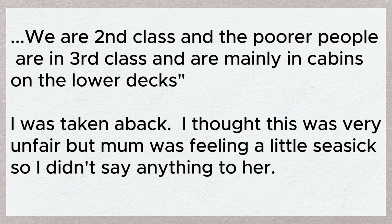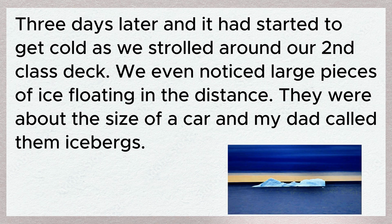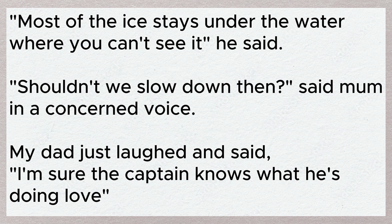I thought this was very unfair, but Mum was feeling a little seasick, so I didn't say anything to her. 3 days later, and it had started to get cold as we strolled around our second-class deck. We even noticed large pieces of ice floating in the distance. They were about the size of a car, and my dad called them icebergs. "Most of the ice stays under the water where you can't see it," he said.